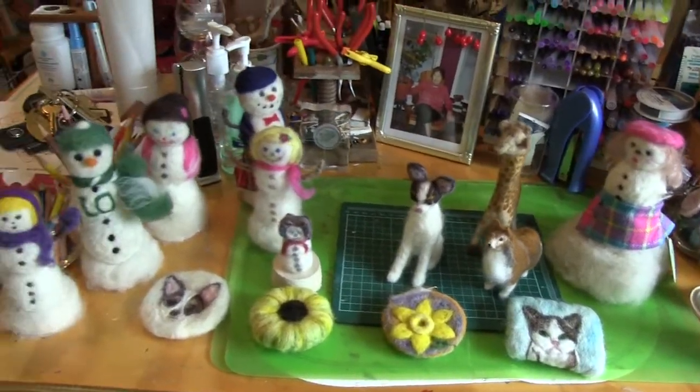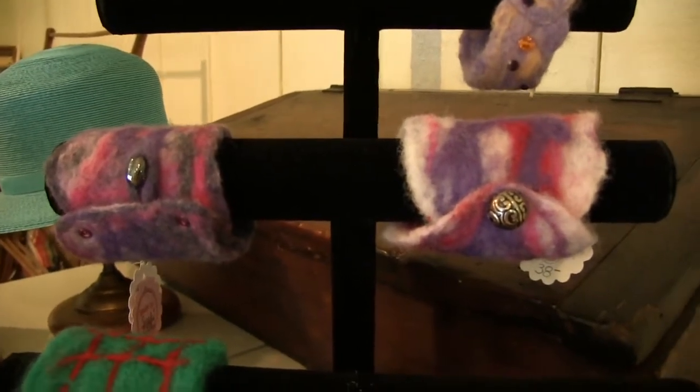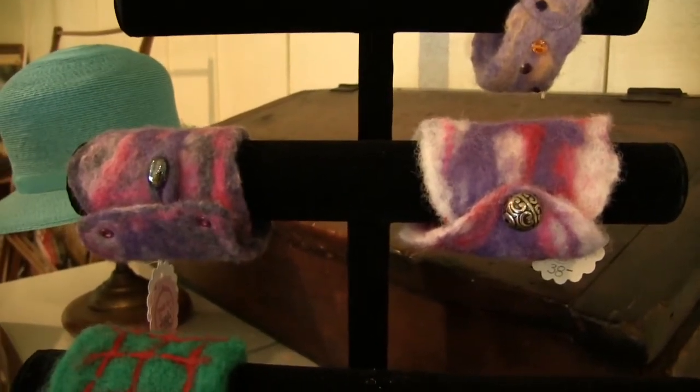Well, let's talk about how detailed these are and how much work you put into them. Well, it depends on the project. Some of the pins can take 2 to 3, 4 hours. For example, I just donated a piece to the Detroit Zoo that took 2 months at least. So it varies depending on the project. And I try to make a high quality piece, which means that I felt it quite firmly.